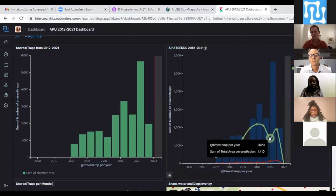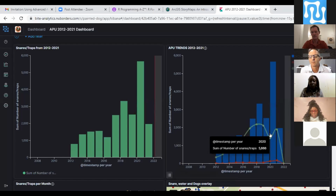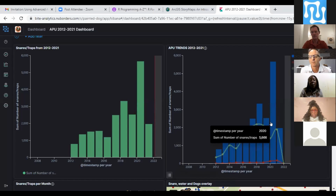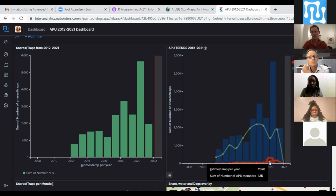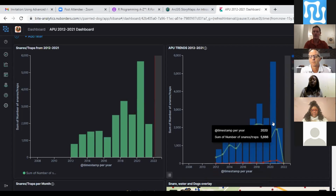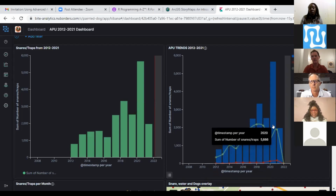And then I'll look at this one in 2020. In 2020, they actually covered a smaller area compared to 2021. In 2020, they covered 1,410 square kilometers, but they managed to recover 5,666 snares. And at that time, we had 135 members patrolling. So this might show that having more anti-poaching unit members patrolling improves effectiveness. Even if they cover a small area, they can do it thoroughly and recover more snares from the ground, which is quite a good thing.